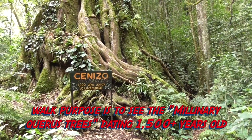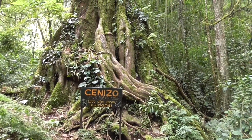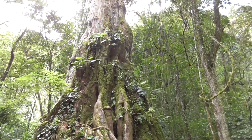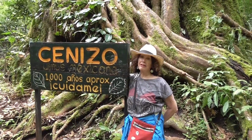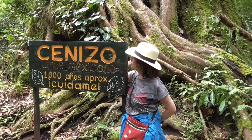They believe Barú erupted 600 to 800 years ago, and all they know is that the tree survived the eruption. Maybe 1,800 years old. Pretty amazing. 1,000-year-old plus trees here in the forest.